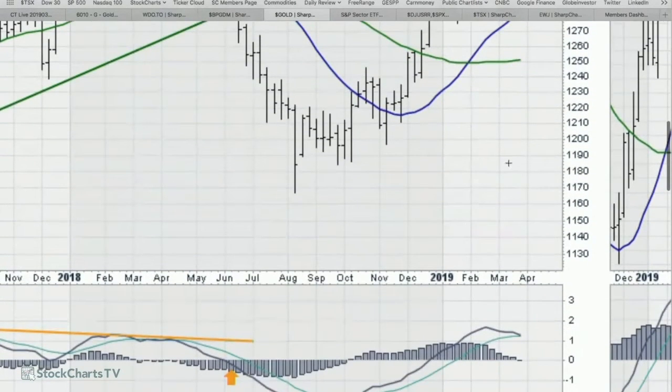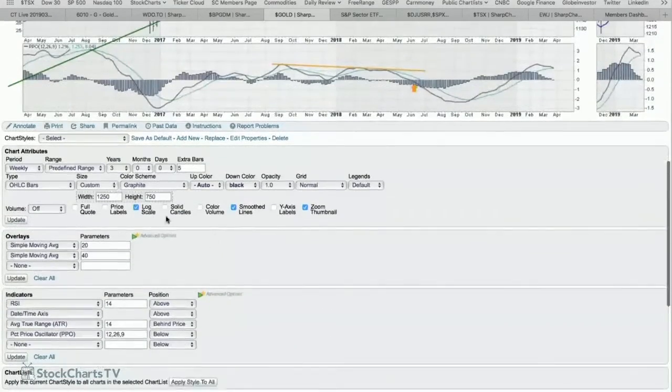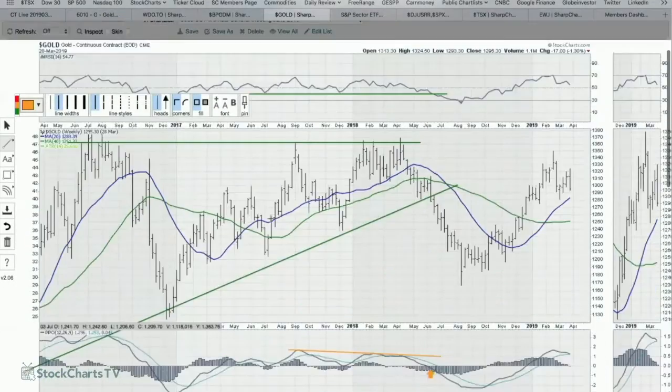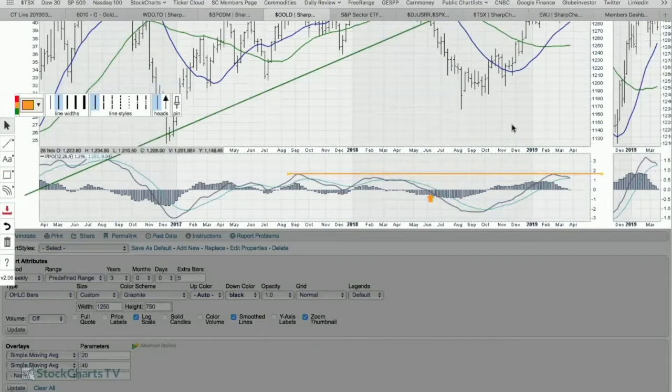Now, one of the reasons that I'm more cautious than I might otherwise be, let me just start drawing some lines here. It just wouldn't be Greg's chart without a few lines on it. Let's go grab the tool. What we can see is that it's not uncommon for gold momentum to reach this high. But now this week, it looks like we're actually going to roll over and get a confirmed cross on the PPO. This chart will update at the end of the day.